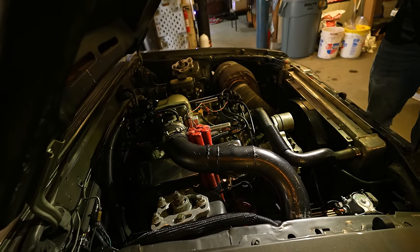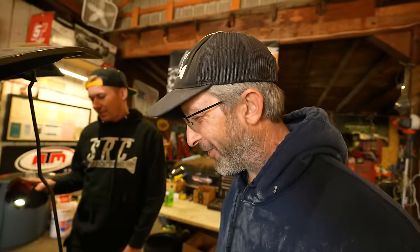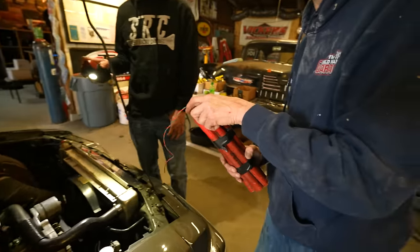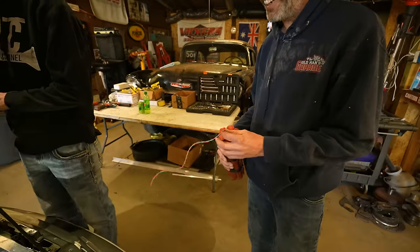Is that real? And light the fuse. So you think that'll fix it, huh? Yep. All fixed. You know what the scary part is? I got pulled over today with this sitting behind the seat. Oh my God. I should have got out, fuck you!